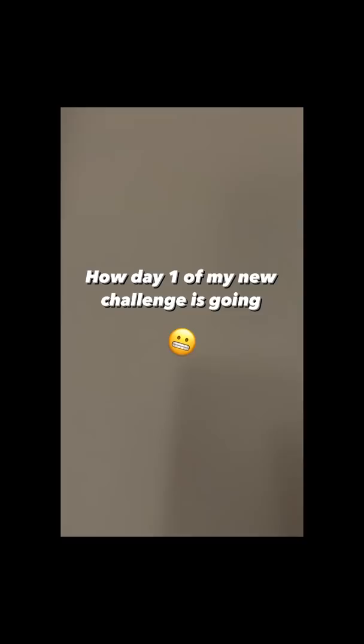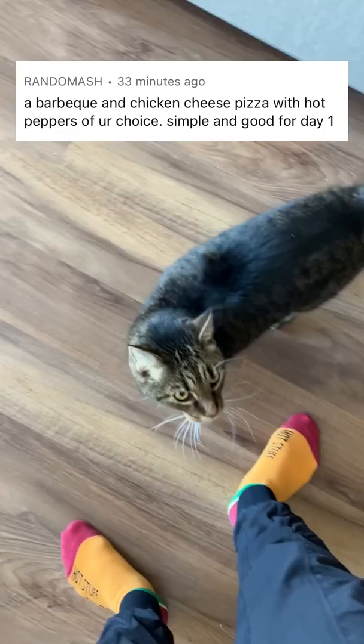Day one of the challenge, and the smoke detector is going off, so that's fun. Today is day one of letting you pick my meal, and we've got a request for a barbecue and chicken cheese pizza with hot peppers of your choice. Simple and good for day one.